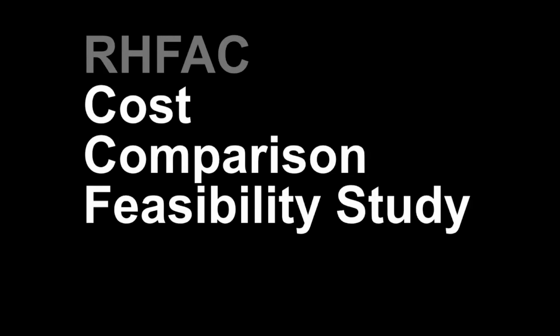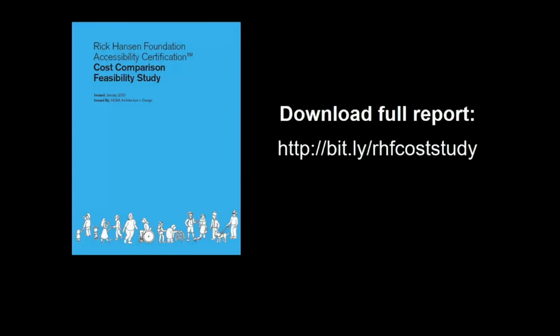Now that's a bit about who we are and what we believe. Now we're going to jump to the cost comparison feasibility study, where we're going to share some of the objectives, methodology, and the results of the study with you.